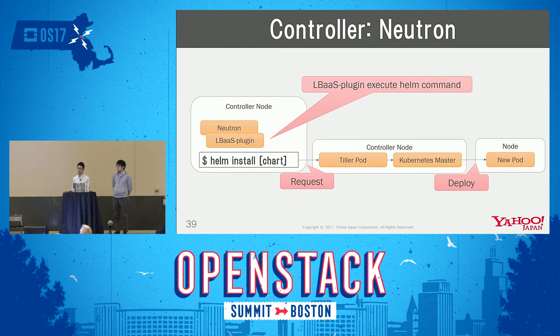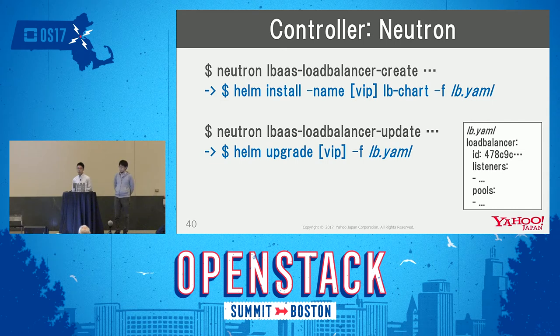From the Neutron controller perspective, the Neutron LBaaS plugin just acts as a Helm wrapper. And it executes Helm commands inside the system. For example, when you create a load balancer, the LBaaS plugin executes the helm install command. Also, when you update a load balancer, the LBaaS plugin executes the helm upgrade command. Actually, if you can use Helm commands, you don't need Neutron to operate a load balancer. Neutron acts in the role of paying out the VIP, and actual orchestration is provided by Kubernetes.